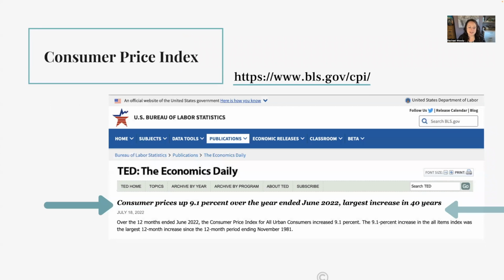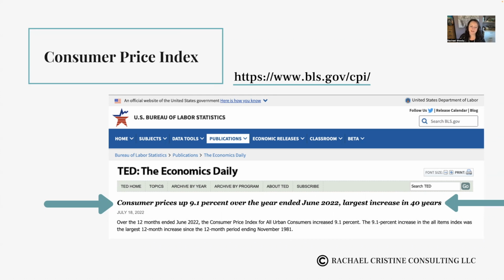So, consumer price index, this is the main place. There are many places you can go, first of all, but the main place to start, at least, is with the Bureau of Labor Statistics. So this is like the official starting point, essentially, for gathering all of the types of inflation data points. And I just wanted to grab this headline for you here from their website. It was posted July 18th, 2022, so just a little over a month ago. And the title is Consumer Prices Up 9.1% Over the Year Ended June 2022, Largest Increase in 40 Years.